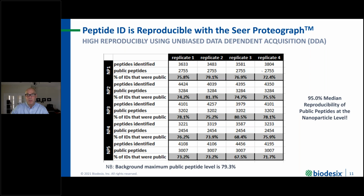So we did a number of replicates of these. And you can see here that for nanoparticle 1, the peptides in each replicate that were identified varied, but across the board, we were consistently able to get 2,755 peptides on every single replicate.